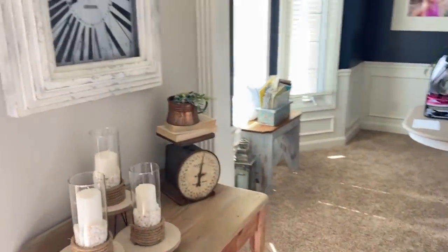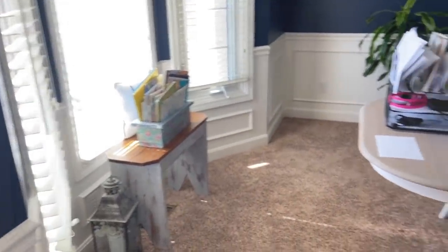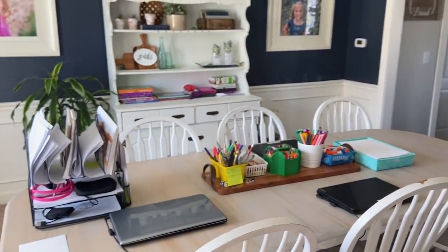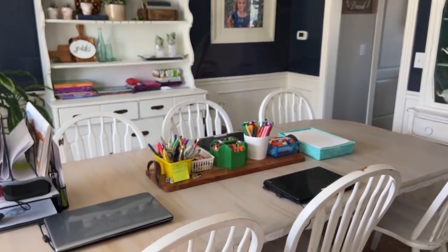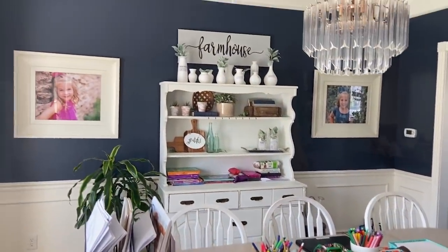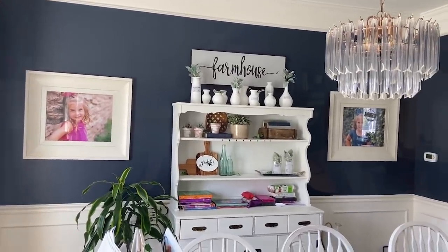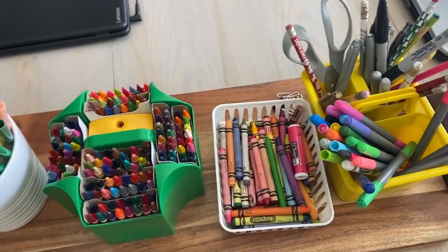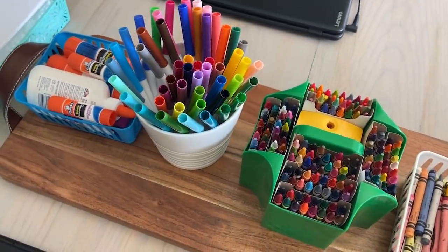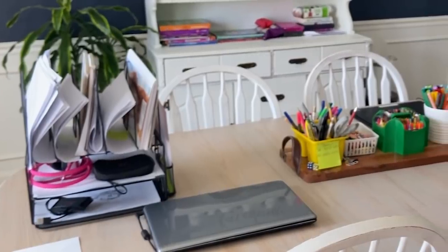So the next room is not decorated the way you would expect to see my house typically decorated, and that is my dining room. It's taken over to become our makeshift homeschool room. This is where me and my girls do homeschool every day, and so I try to make it fun. I actually ordered some new crayons and markers and different things that would make schooling at home a little bit fun. So we do our work here every day.